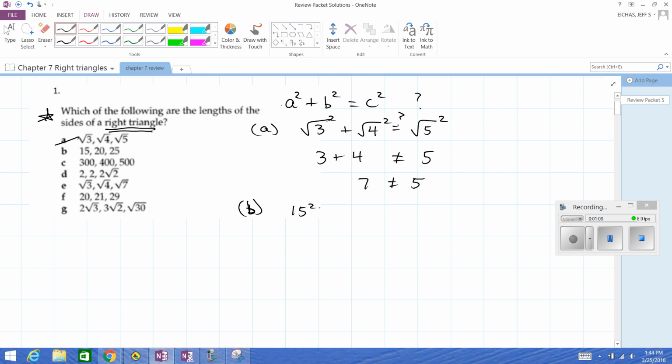B, 15 squared plus 20 squared does, or will equal 25 squared. That's going to be 625 when you type that in. So since it works, that is going to be the 3 sides of a right triangle.